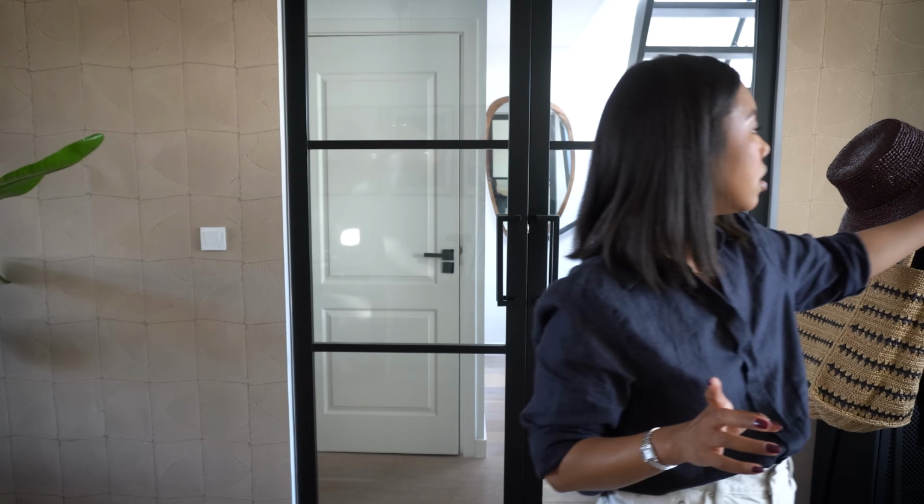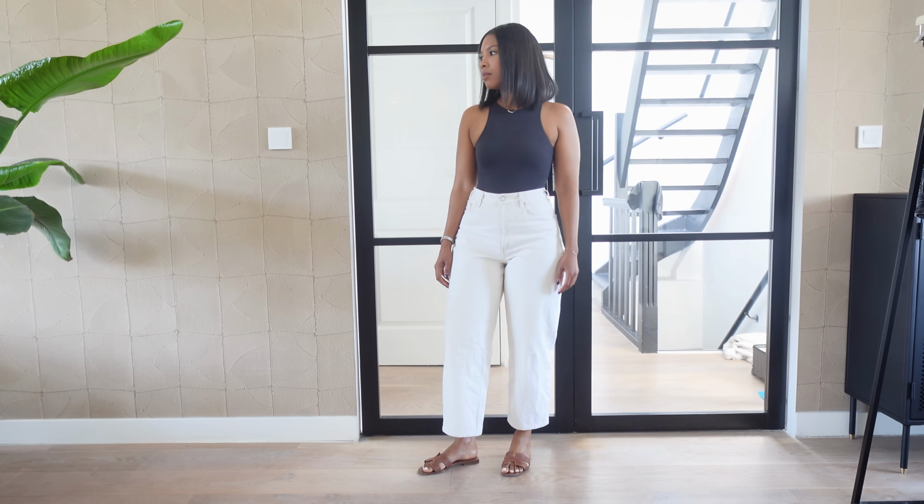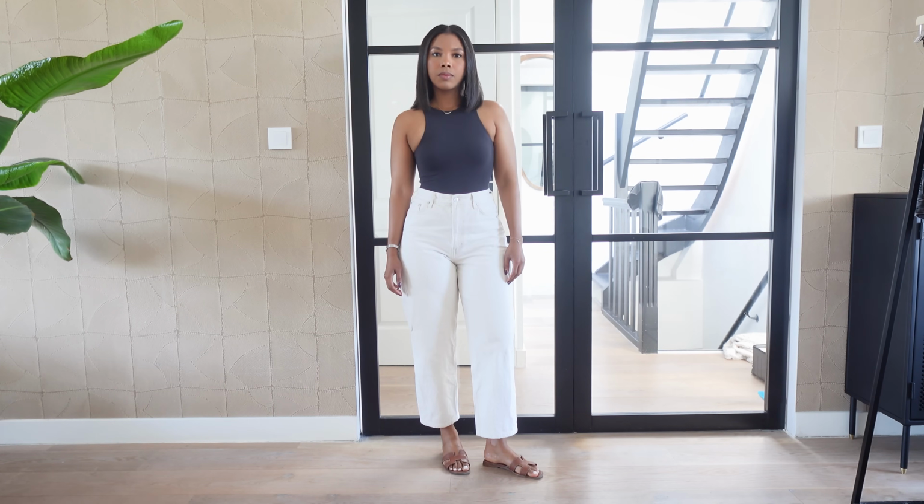Now, another essential for me when it comes to summer is bodysuits. This is a bodysuit from Skims, just super straightforward, razor back. They have different necklines, but for me, this is one of the staple ones. Zara also has one that is very, very similar to this, but I like the material of Skims much better.